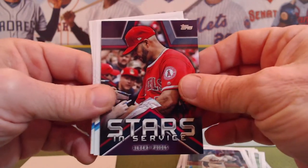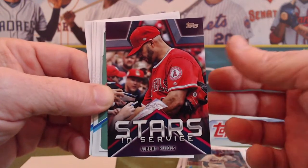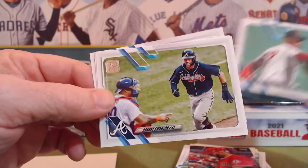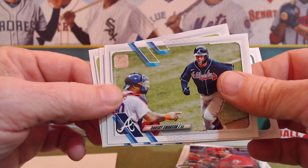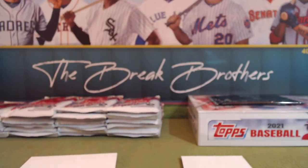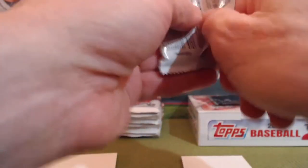Stars in Service, Albert Pujols. If you haven't seen these cards before, there's guys who do a lot of charity work and so forth. And not numbered. We've got Eduardo Rodriguez, who's really probably the ace of that staff now. Obviously, he'll tell you he is. Dansby Swanson, Justice Sheffield, and Kevin Biggio. Great young talent. Part of that core of the... hey, how you doing, Ron? Of the Toronto team. Good to see you. Hopefully you're doing well.